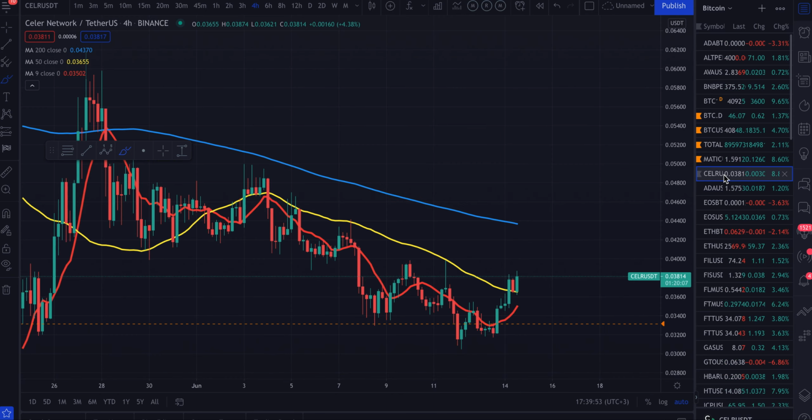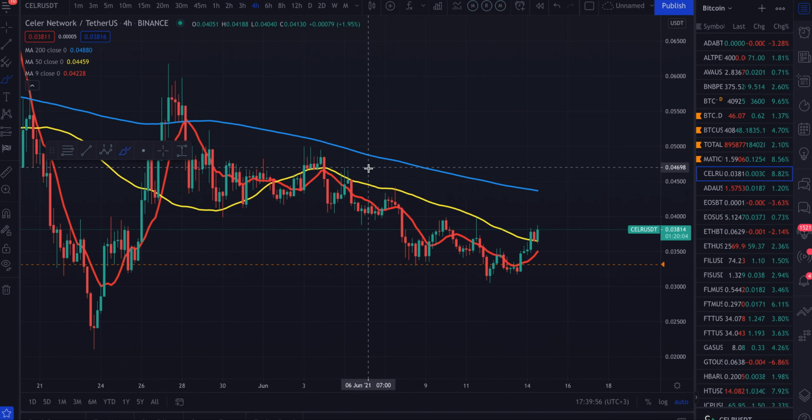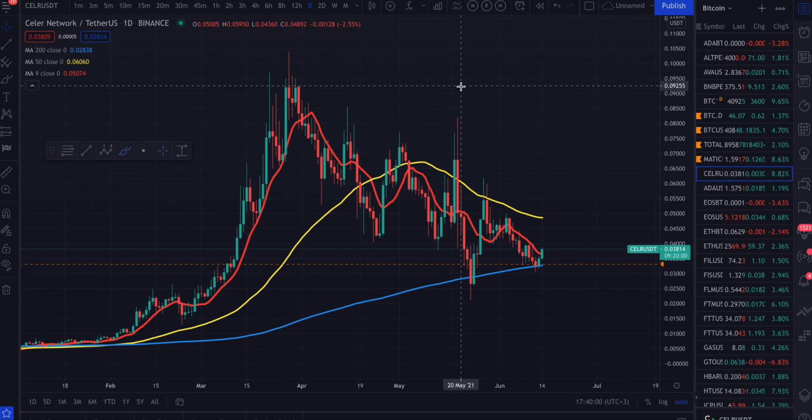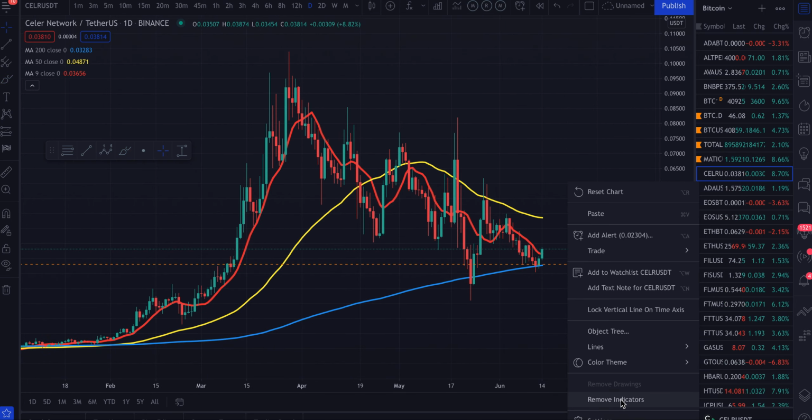Another coin, guys, that I want to have a look at is Seller network. Very good coin, very amazing coin. I really love this coin. Matic and Seller is probably my 2 favorite coins, as you guys can see. Let me remove the drawing.